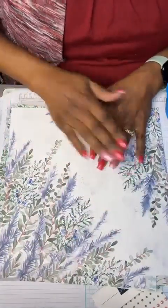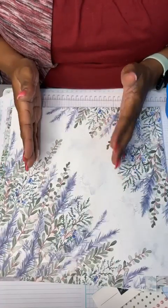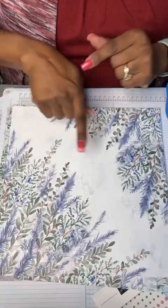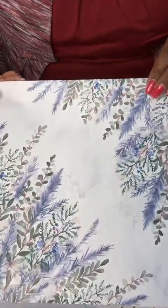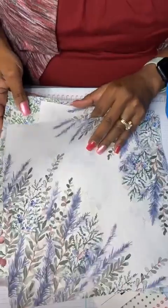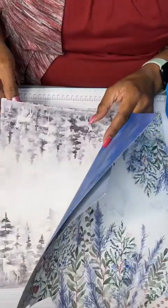This is the entire sheet. I love when they do this because this makes really easy cards. You just cut them at 4 inches, so 4, 4, and 4, and then you cut them at 5 1/4. So it makes 6 card mats out of 1 sheet of paper. I love it. So we'll just do a quick little look through.